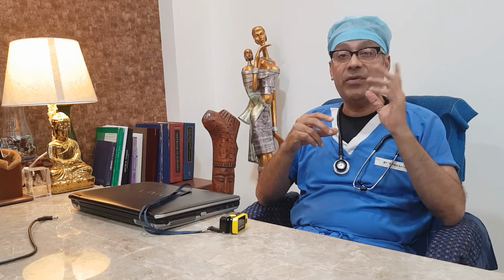Why four-way? If one of the ways is defunct or deficient, the other three increase your perfusion to take care of the needs of the brain and maintain the cerebral perfusion pressure.